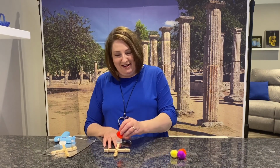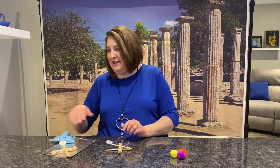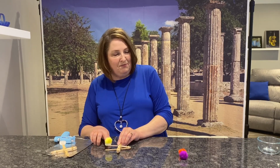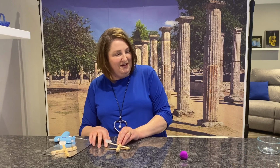So let's launch an item, which is our pom-pom from our catapult. So if you'll pull back a little with your finger and just let it go. So there's also a game that you can do with this that would be a lot of fun. If you'll take a glass or a cup and put it a distance away and see if you can launch your pom-pom into the cup. I almost got that one. I'll try one more time for you. Almost. So you can continue to try this and have a lot of fun with it.